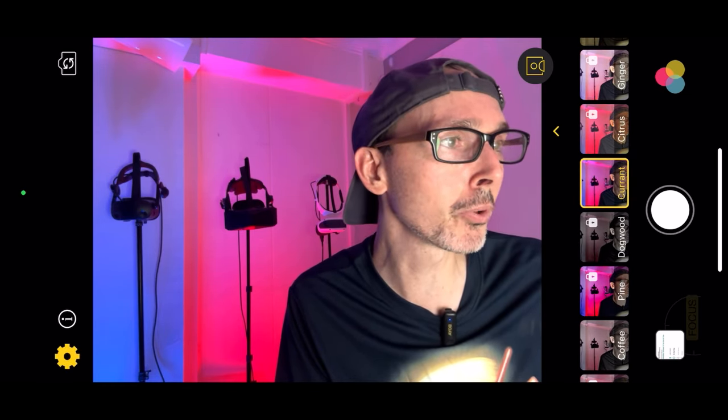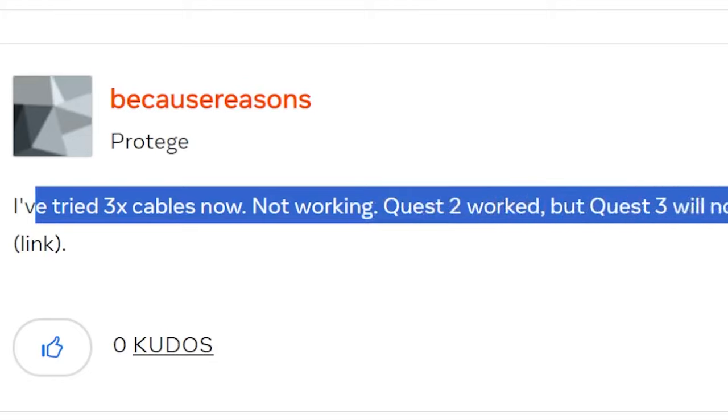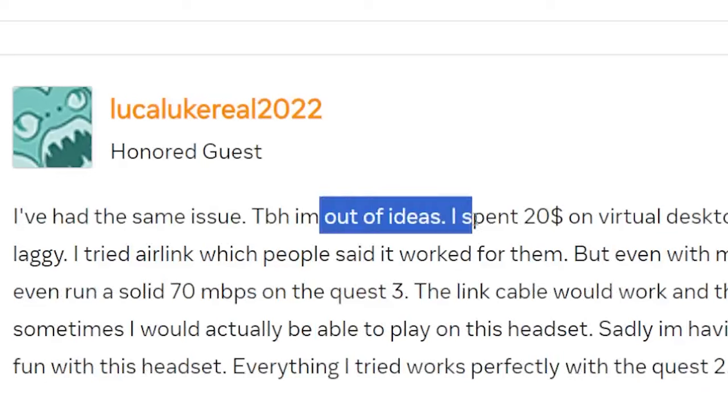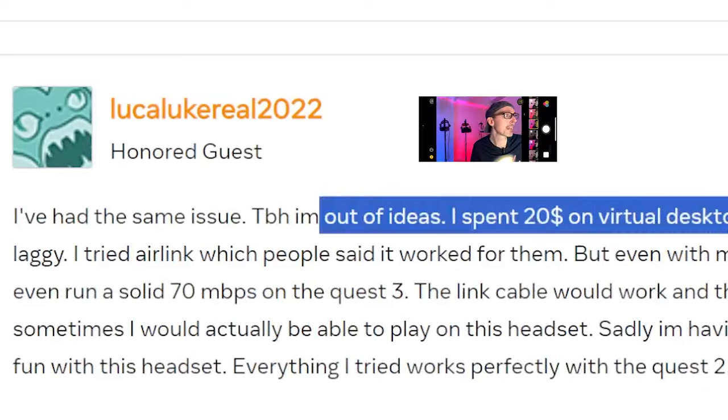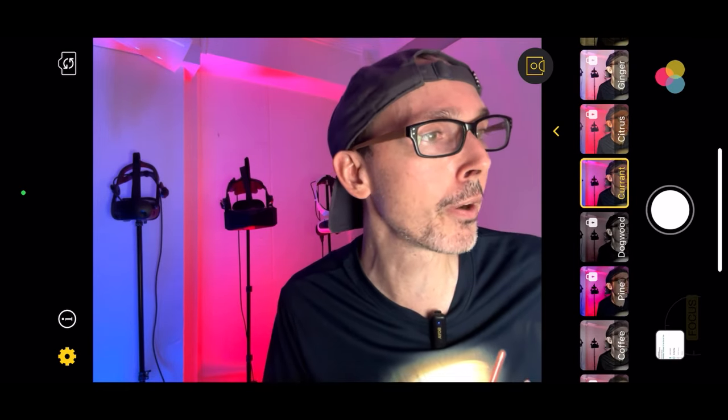I've tried three cables now, not working. Quest 2 worked, but Quest 3 will not recognize the cable. So this is by someone else. And then Lucas 2002 said, well, I've had the same issue. To be honest, I'm out of ideas. I spent $20 on Virtual Desktop and it was just way too laggy. I tried Airlink, which people said worked for them. But even with my Wi-Fi at 400 Mbps, I can't even run a solid 70 Mbps. Wow, that's a big issue. Maybe he's not in the same room, very possible.